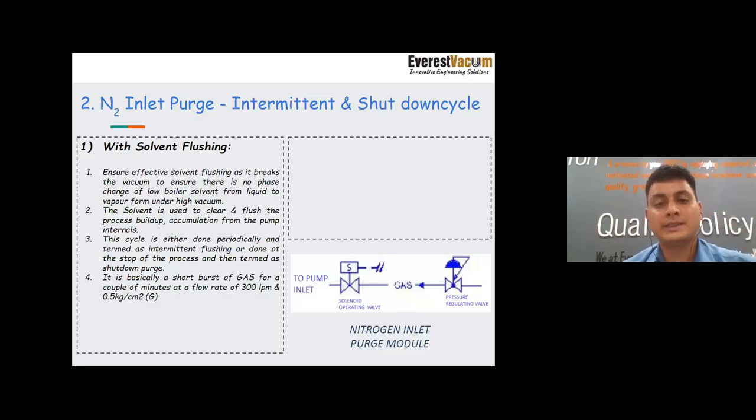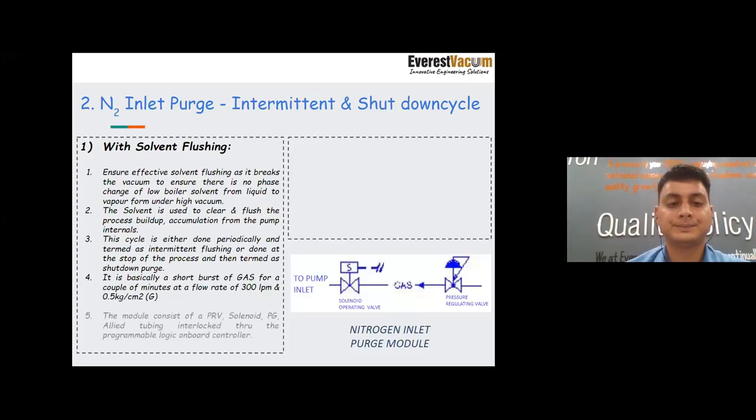So what is it? It is basically a short burst of gas for a couple of minutes at a flow rate of, say, 300 LPM, liters per minute, at 0.5 kg per centimeter square gauge pressure. The module consists of a pressure regulating valve, solenoid, pressure gauge, and allied tubing, interlocked through the onboard programmable logic controller.